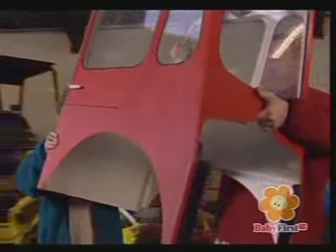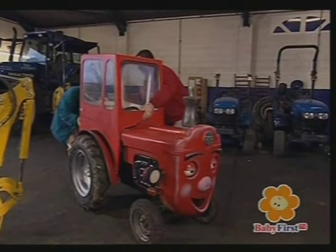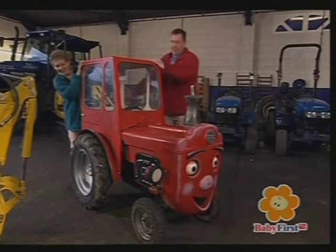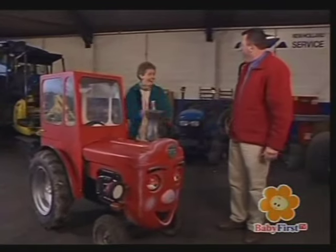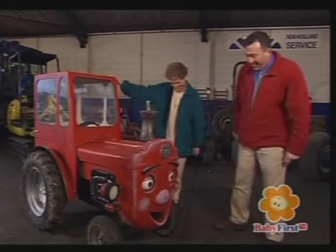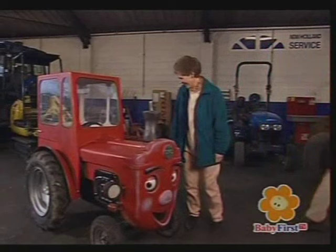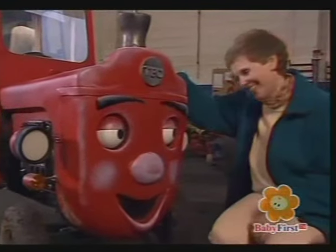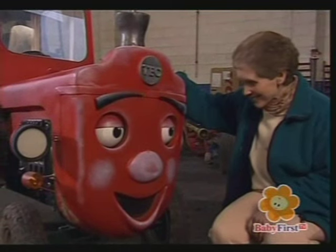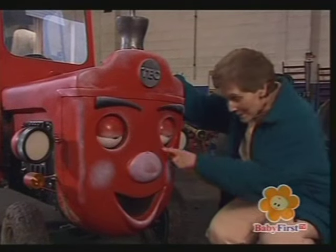Let's see if this fits you, said the man. He placed the cab on Tech. Well, you look warmer now, Tech. Yes, it's a perfect fit, said Molly. We'll take it. This cab will keep you warm, Tech, said Molly happily. Then Molly noticed that Tech's nose had changed color. It was red again.